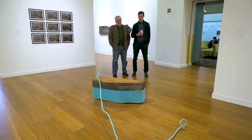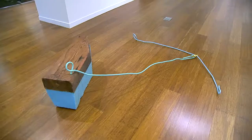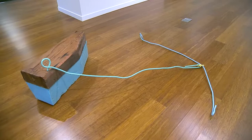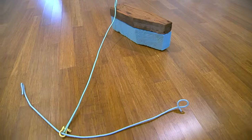The piece that's on the floor behind me, Anchor, the wood came from a demoed building. The piece of foam was a discarded polystyrene. It's called dock foam. And then the painted rebar had been in our backyard for maybe 30 or 35 years. It was a tool that my grandfather used. It occurred to me one day I should take this into the studio and see what it can be.